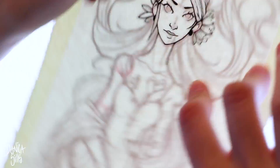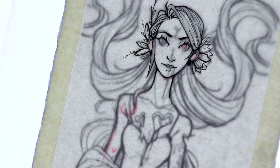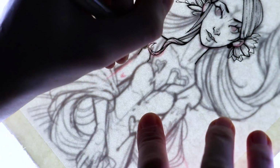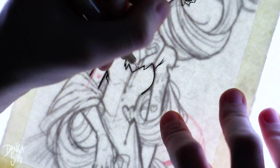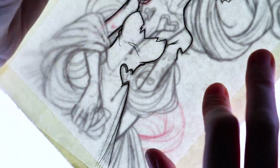But I don't know, I think that I would have liked it either way. I might have to take my original concept and tweak it and make that one happen eventually. But for today, it did end up a lot sweeter, and I really like that. I like that kind of artwork too. So I like the two sides of having something that's a little bit scarier and more horror based, as well as something that's a little bit softer and cuter.